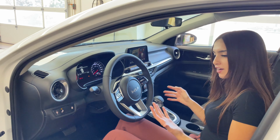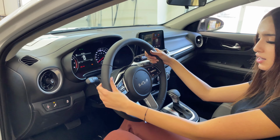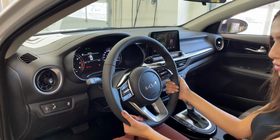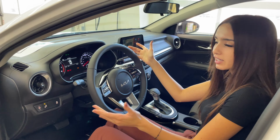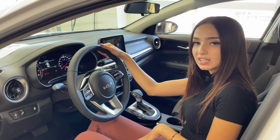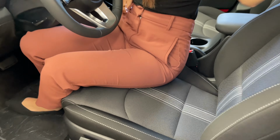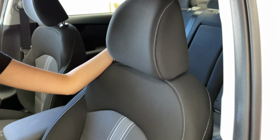One thing with Kia, I find they have a different steering wheel design. So the Hyundai had the spokes down here. This one's a more traditional, I would say, shape for a steering wheel. I really like it. It is heated. The seats are heated. One thing about this trim, it's still cloth. We have this nice stripe down the center.